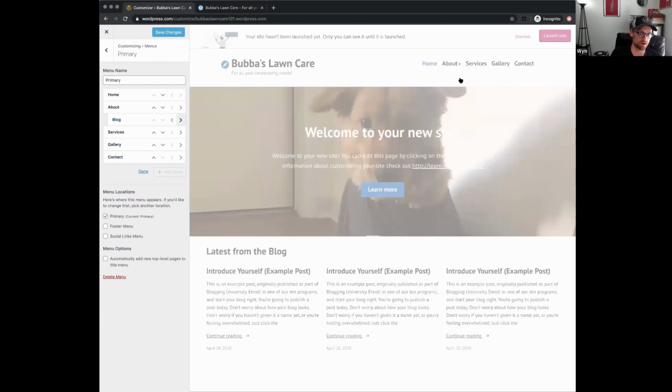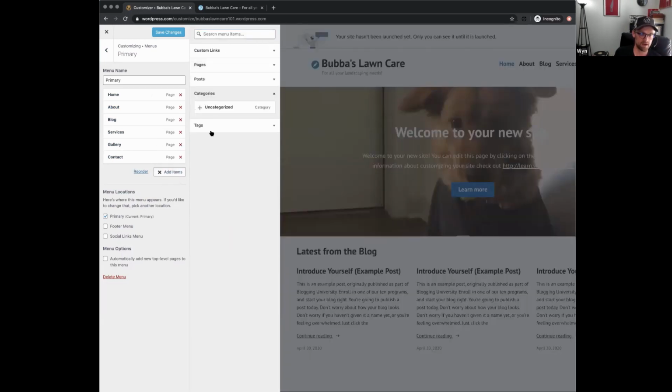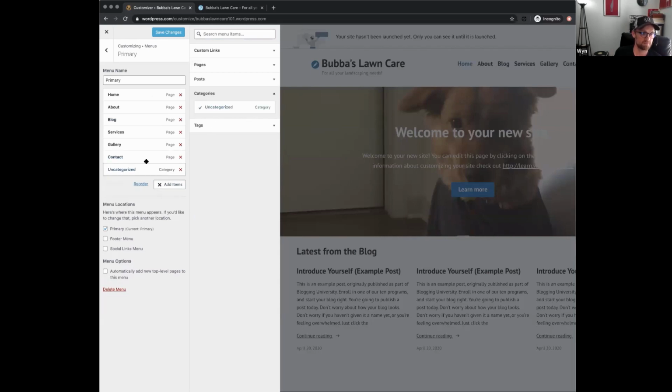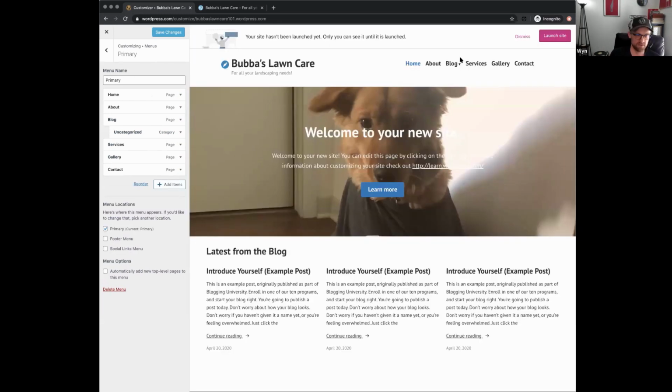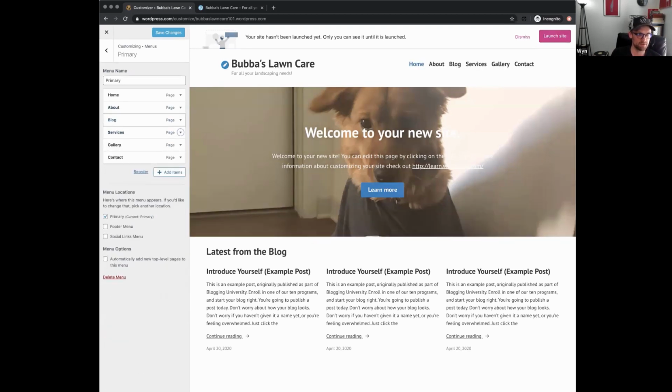So if you wanted blog to be a submenu of gallery, or a common thing that I'll see people do is they'll have their main link to their blog, and then below that they'll have categories to the different blog submenu items. So you could have blog, and then you could have example A, B, and C all nested below the main blog here, which really just makes it easy for people to navigate around to the different pieces of content that you'll have on the site. But we'll go ahead and remove that for now.